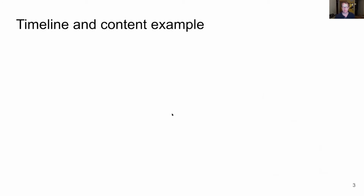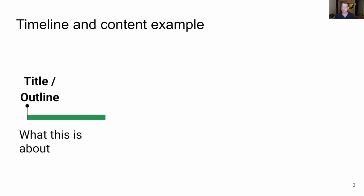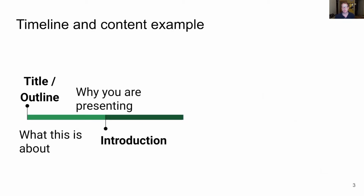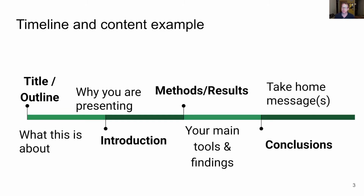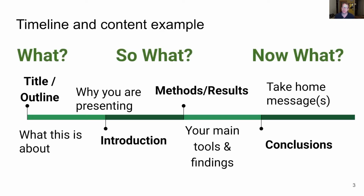Here's an example of how I think it's a good way to manage your timeline and content. So you're going to start somewhere, and a good way to start is with the title and maybe an outline. So tell us what this presentation will be about. The next step may be to move toward the middle of your presentation. That is to say, again, introducing us a bit here. Why are you presenting? Give us a bit of an introduction. Give us some of the methods and results. So your main tools and findings. And then make sure that you give us some take-home messages, those conclusions, the things that you want us to know. I call this the what, so what, and now what of a presentation. These three parts make a story whole, I think.